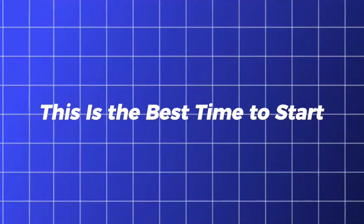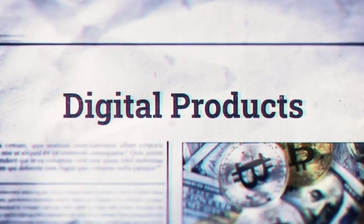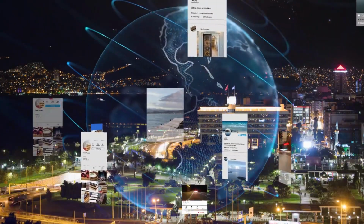This is the best time to start. Selling digital products isn't just a trend, it's one of the most scalable online income models today. You don't need experience, a big following, or a huge budget. You just need creativity, the right tools, and consistency. The internet is full of people looking for shortcuts. Help them solve a problem, and they'll happily pay you for it.